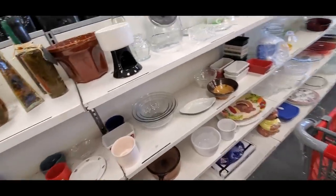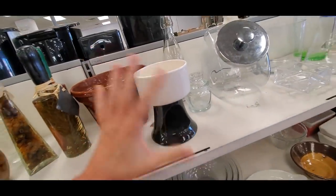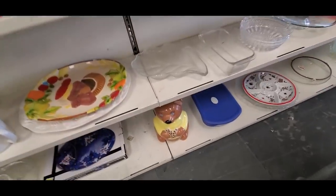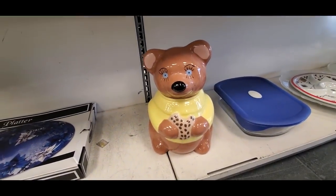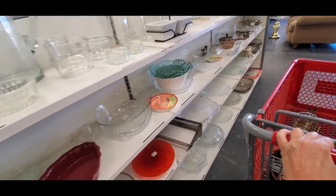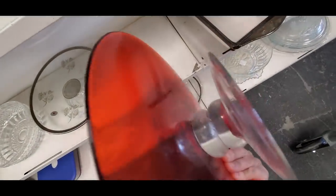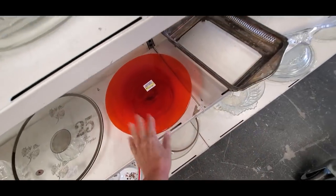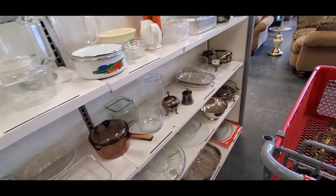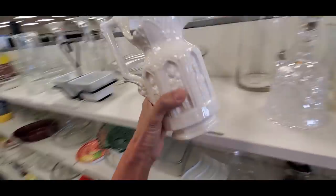Okie dokie. This is an interesting little warmer thing there. I like the lines to it. Oh my. Okay. All right, I'm not spotting a whole lot here. I do like the color of this little cake stand. But it's nothing that I can't find on another day. I guess that's really the key: am I gonna spot it again soon?